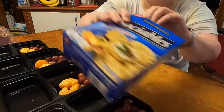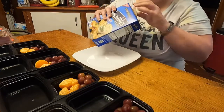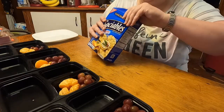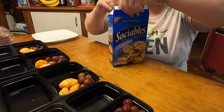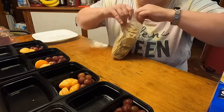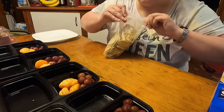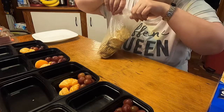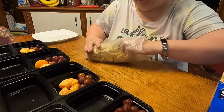We're going to do the Sociables because that'll work. We'll move that. I don't need that yet. And yes, I do have those chicken biscuit crackers, but I don't think Noah loves those. And yes, I can eat this too, and I will, but mostly it was him last week because he would eat it when he got home from work and stuff.